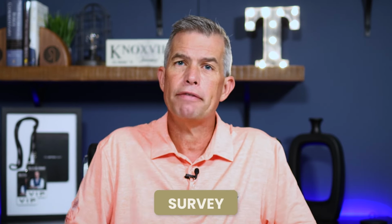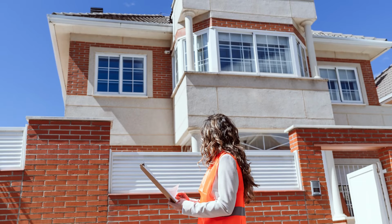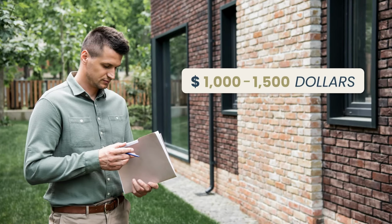An additional item we want to look at when we're talking about home inspections is also a survey. We have very few people who actually get a survey, but if we are in a situation where you do want to have a survey, or for some reason the bank is requiring a survey, that typical survey for a home is anywhere from $1,000 to $1,500.